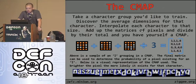Okay, so you take a character group you'd like to train, discover the average dimensions for that character, then interpolate each character to that size. Add up the matrices of pixels and divide by their total, and you have yourself a C-map. So in this case, I use 3 I's. You can see how the first top left pixel, there's 1 in every one, so the C-map has a 1. In the far right, there's only 2 out of 3, so it's 0.6. And you just do that with hundreds of characters, and you get a basic average of each character.